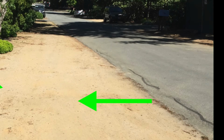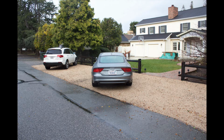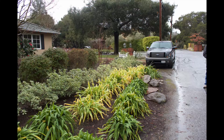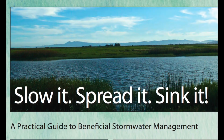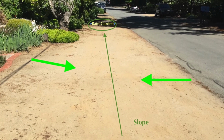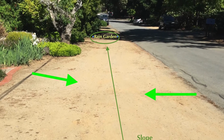This rain is easily captured by providing a slight grade to flow the water away from the street edge into an organic right-of-way, such as pebble, bark, granite fines, and good old-fashioned dirt. These allow for slow it, spread it, sink it. The right-of-way can be graded into a soft U-shape to both direct water away from the street as well as away from your property. If needed, a rain garden can be added at the downslope edge.